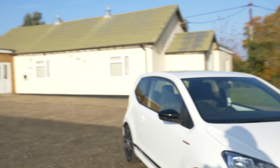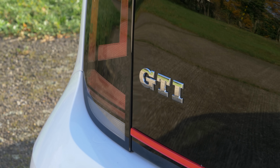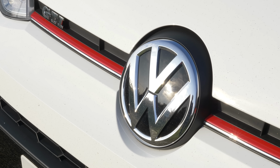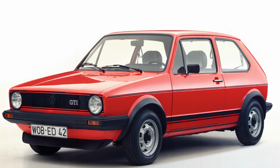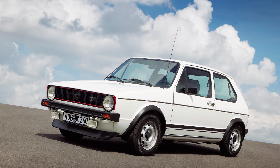This VW Up GTI. Now, VW are a little bit confusing when it comes to what they think this car actually is. You see, if you look at all the marketing for when the car came out, they're basically trying to pretend that this is basically a modern incarnation of the Mark I Golf. Now, here's the funny thing. I've never really been a massive Golf fan, and I know it's basically sacrilege to some people, but a Mark I Golf just doesn't do anything for me at all.